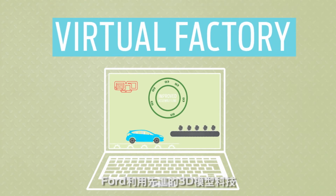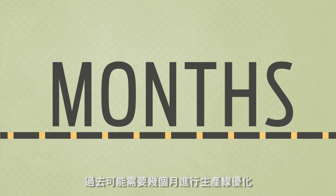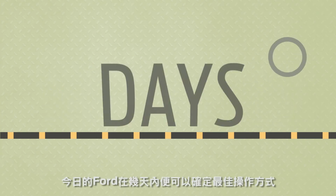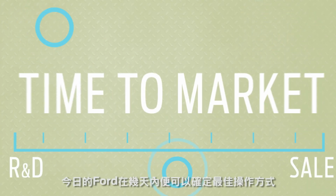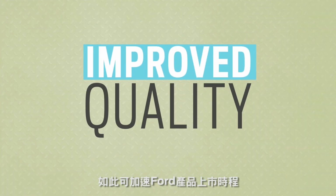Using advanced 3D modeling technology, Ford can simulate the manufacturing process digitally. Where before it took months to optimize an assembly line, today Ford can determine the best practices in days. This means accelerated time to market, improved quality, and better working conditions.